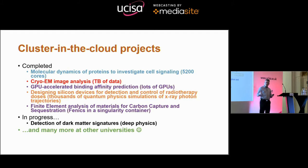So if you're receiving beam therapy, it's critical to know how much radiation the patient's received. And so you can put a measurement device in with the patient. So this is built out of silicon, the same sort of thing as silicon chips. And this was calibrating and modeling that work.